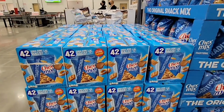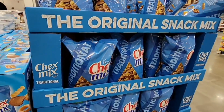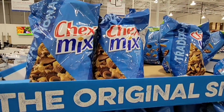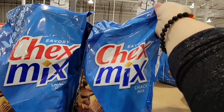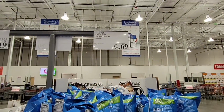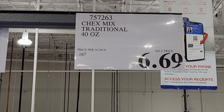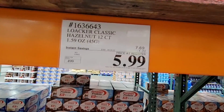Like I said, there are people I know who love them, and then there are people like me, I love them, they don't love me. Now, if you want one big bag, maybe for a little family gathering or a friend's party, you could get that one bag for $6.69. And that is a 40-ounce bag. That is a really good price.